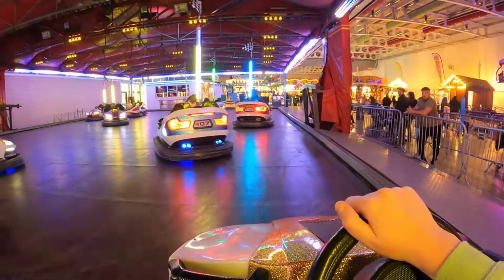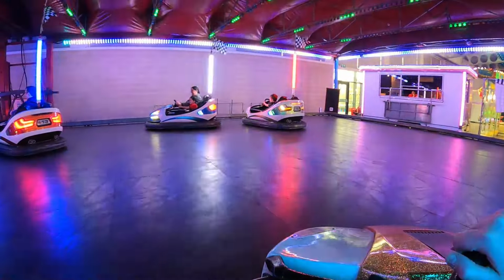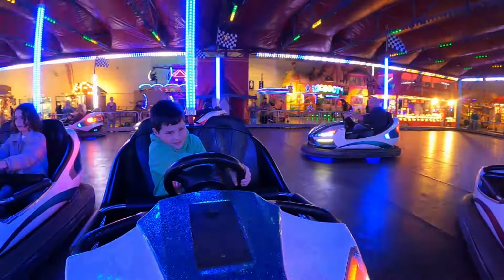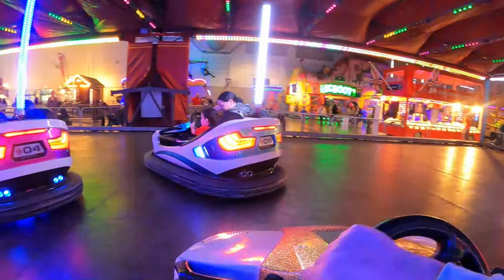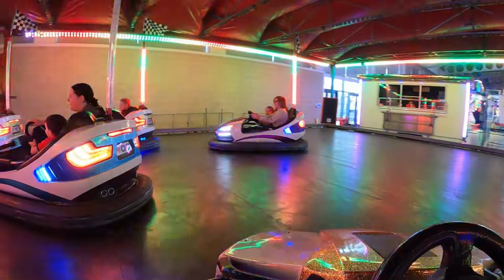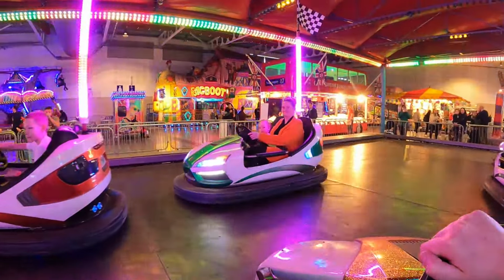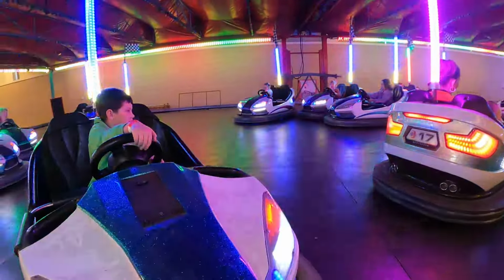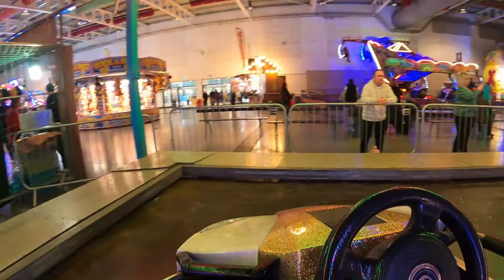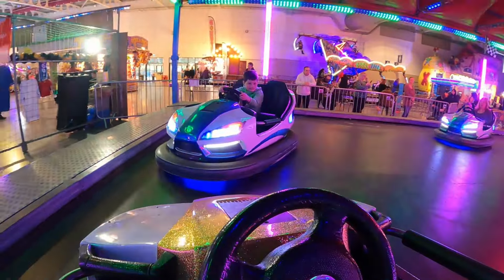Oh! I love these dodgems because of the size. They make a big bang. Like that. Theo's trying to be cocky. Theo thinks he's winning, but I'm just going to tactically go naughty. Yeah, he's going backwards. Bye.